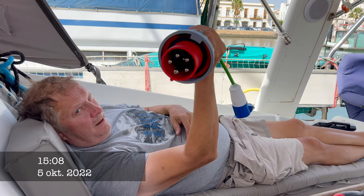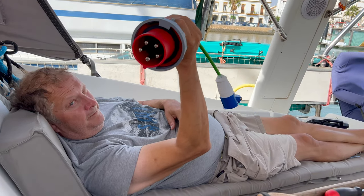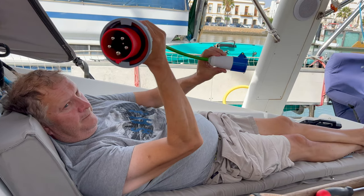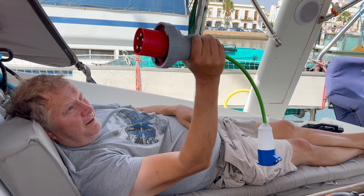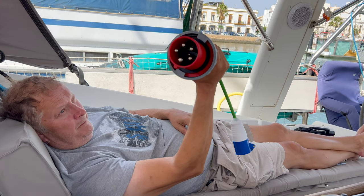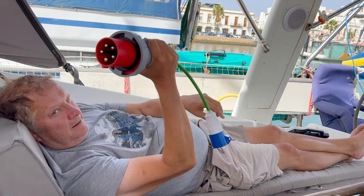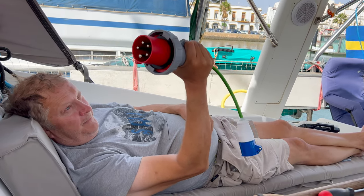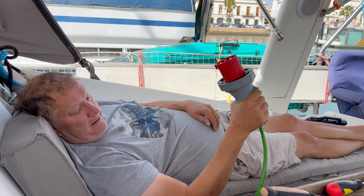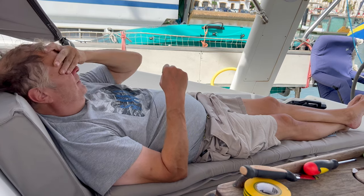When you need a lot of power and only have a little power on the boat, and there is a lot of power on the dock. Yeah. This is 3 times 32 amp, and I need 1 times 16. But that's the only thing they have on the dock here. Yep. So we need this to get power from the dock. Let's see. If everything burns down, then that was wrong.